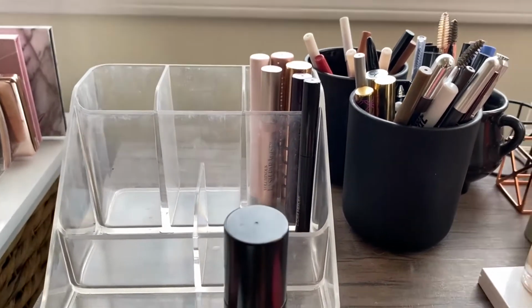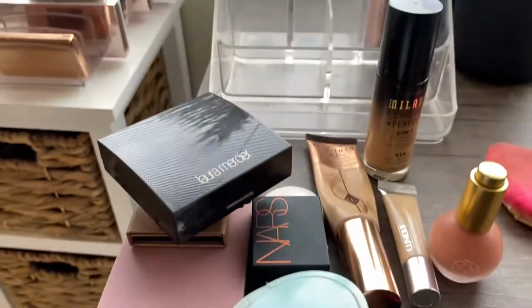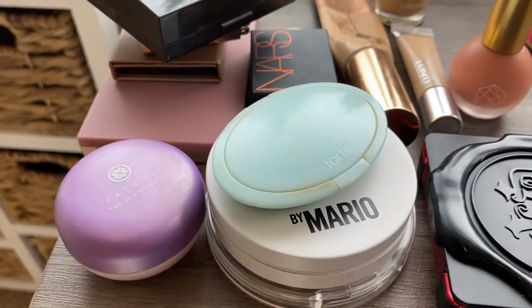Okay, so those are the ones we're keeping in. Those are the ones that are going in the garbage, and these are the ones we're putting back in the drawers. So let's do that.